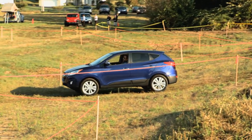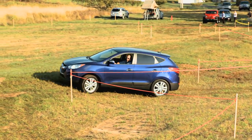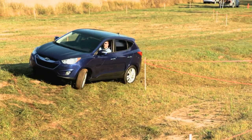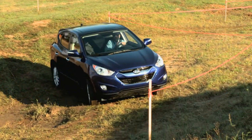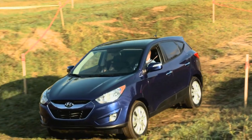You can get a completely modern crossover with standard features like air conditioning, cruise, leather trim, hands-free cell phone support, and a state-of-the-art stability control system. The entry-level Tucson GL is equipped with a high-output 2-liter 4-cylinder engine that produces 165 horsepower and 146 pound-feet of torque.